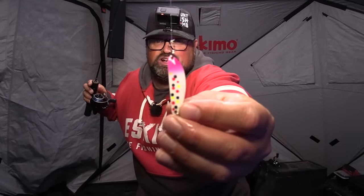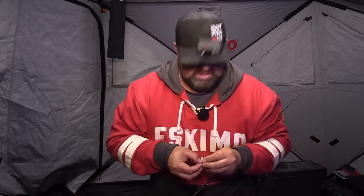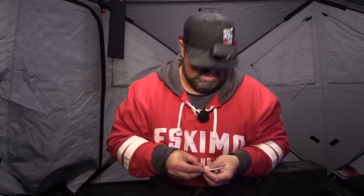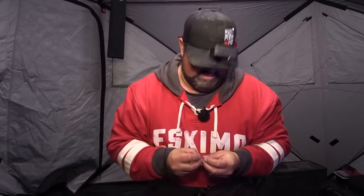That fish came on the Acme Ice Winder. This is the pink glow wonder bread, I believe. And I'm tipping it with an eyeball from one of the fish that I've already caught, which is legal where I am here. Normally I don't fish flutter spoons with bait, but this spoon is more like a hybrid. It's classified as a flutter spoon, but it doesn't go way out to the side. It's kind of like the Dinner Bell from Frostbite that I fish a lot too, where it doesn't go crazy out to the side, which I like a lot.